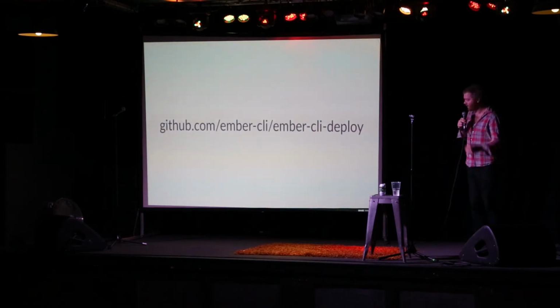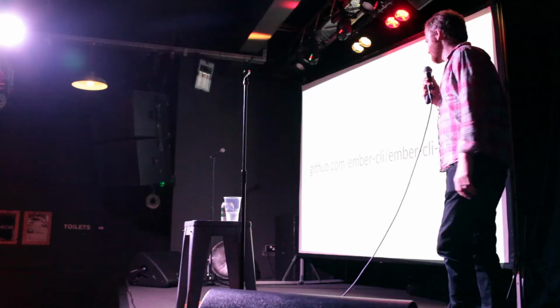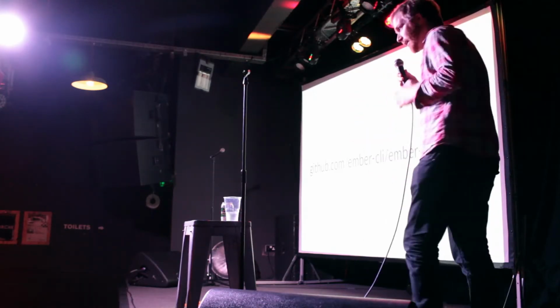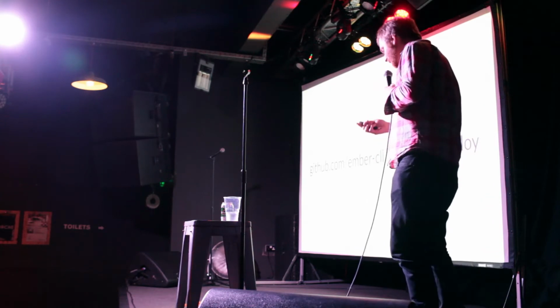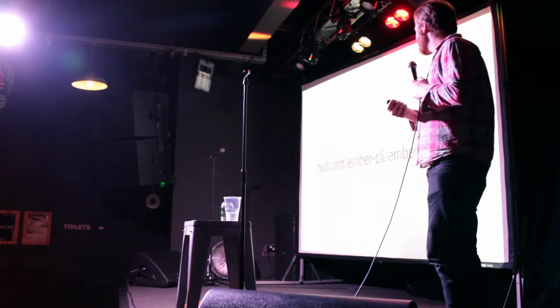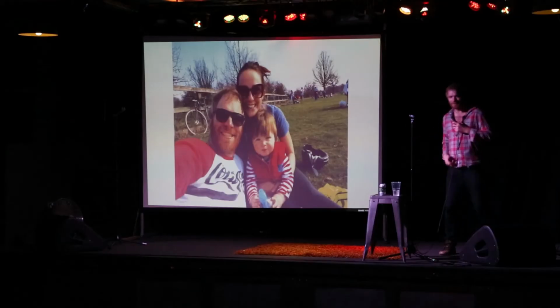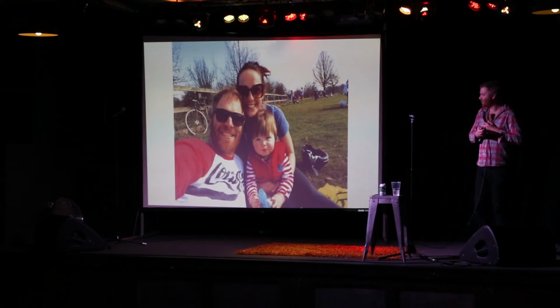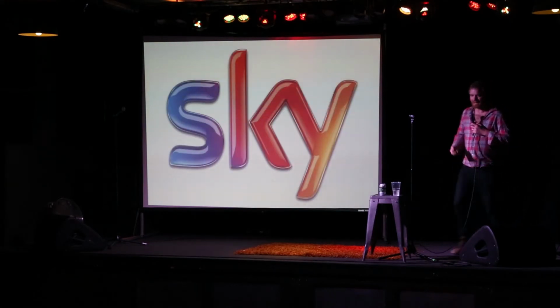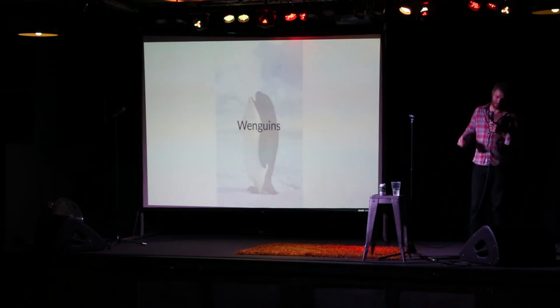I am one of the core maintainers of the official Ember CLI deployment tool, Ember CLI Deploy. Don't know if any of you guys use Ember, but check it out if you're interested in how to deploy your Ember apps. I'm a father and husband to these two. That's Noah. That was his birthday yesterday. He's cute. And I currently work at Sky for the Penguins team.